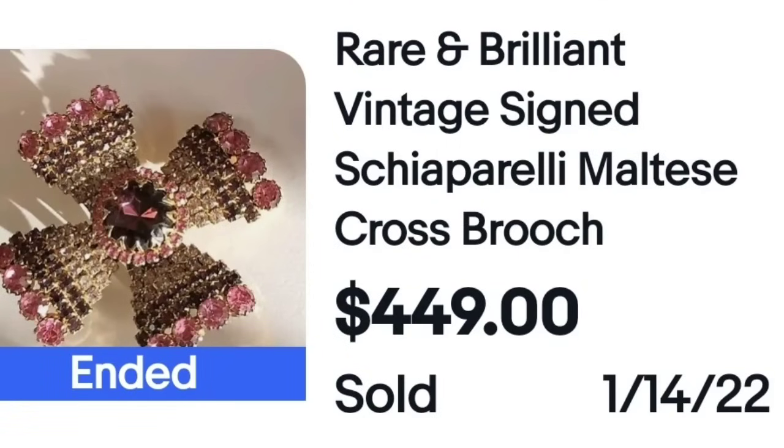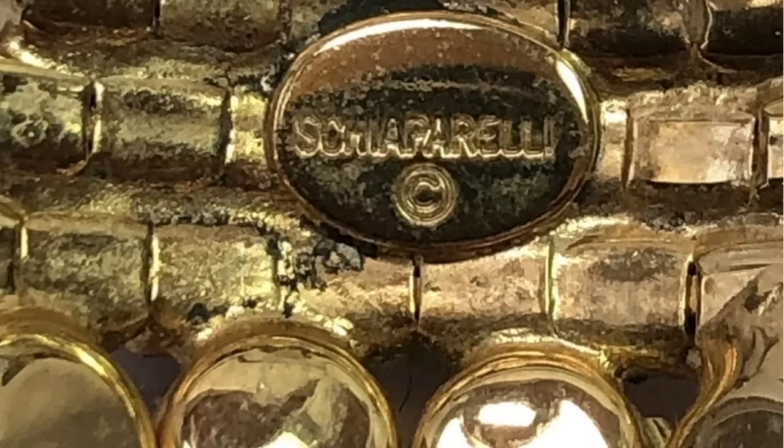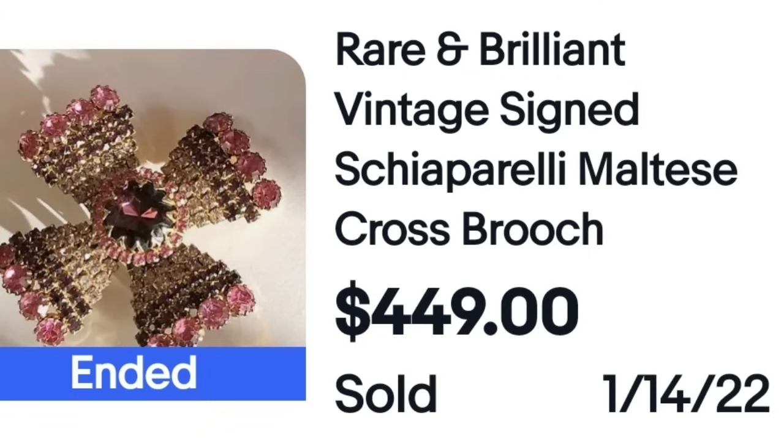All right, I have actually found some of these as well. This is Schiaparelli. I've not found them this high dollar. This one is a Maltese Cross brooch, sold for $449. Really, really pretty pinks. If you notice, the seller did not put the pinks in the title. I would have. Here's a close-up again showing that you would be able to identify this very easily. It shows Schiaparelli and over a $400 sale.